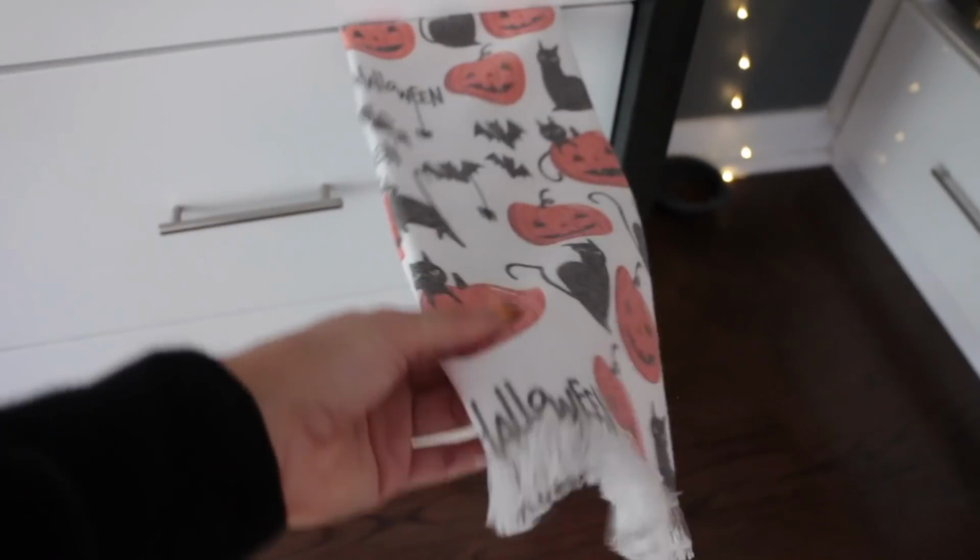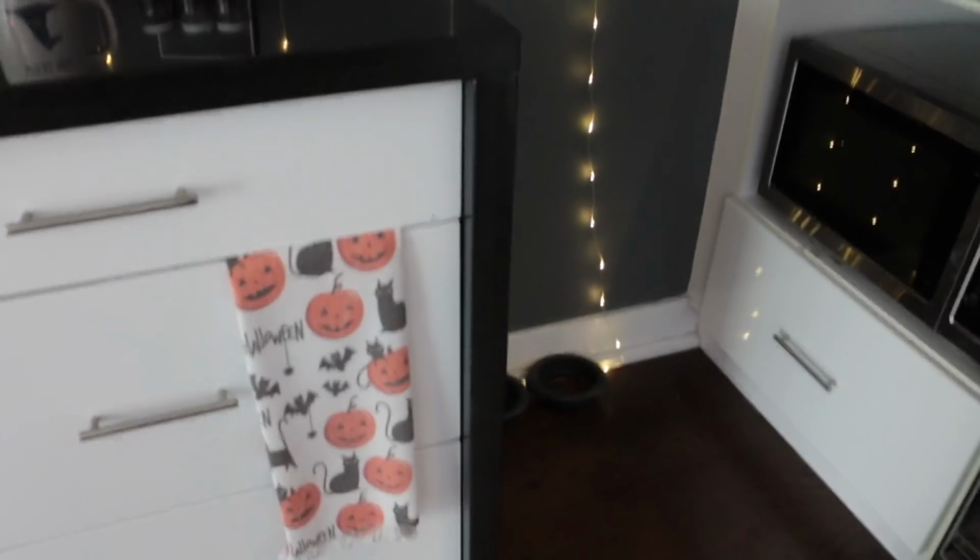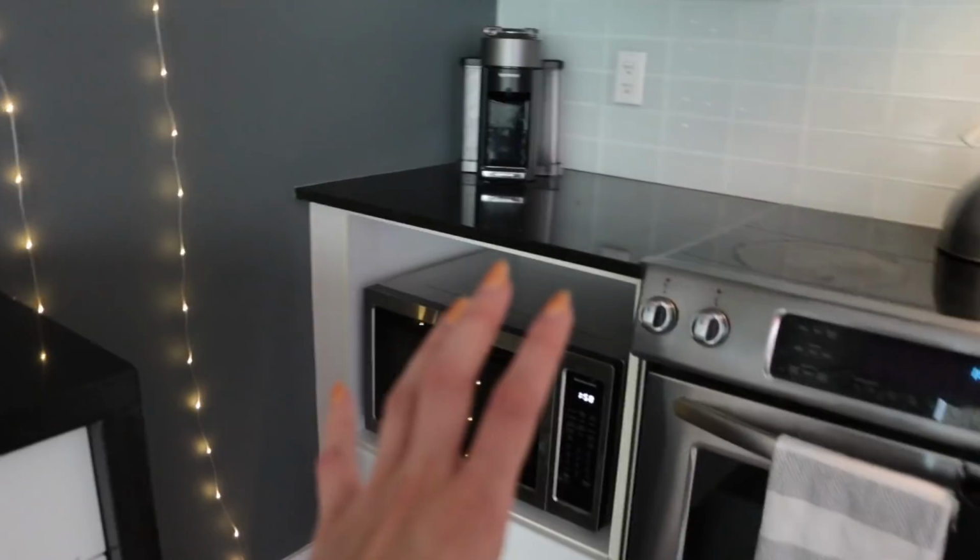And then I have one of two of these, so it's just like a Halloween towelette that I have from HomeSense. The other one is over on the dishwasher. Yeah, and then down there is Bentley's food. This is kind of self-explanatory, you know, microwave, oven, more cupboards.